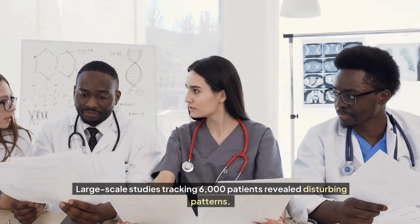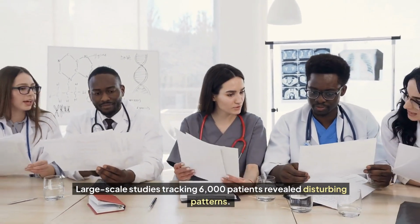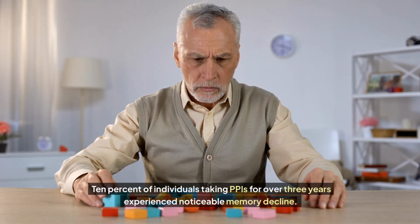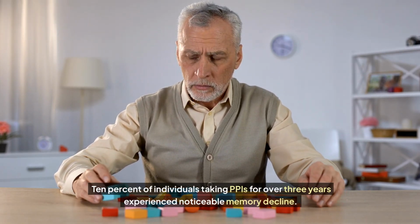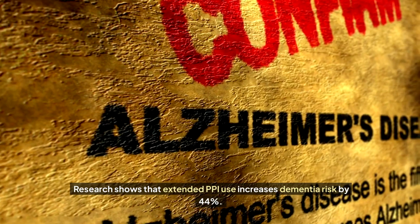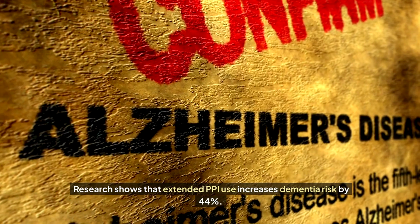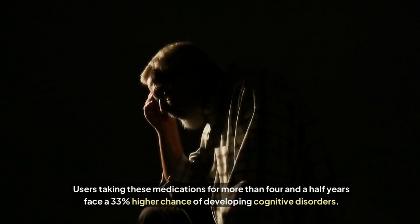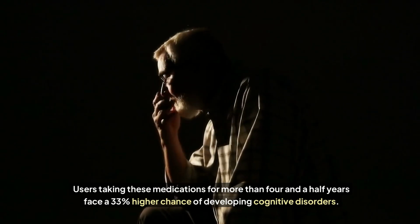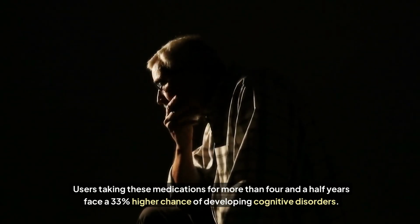Large-scale studies tracking 6,000 patients revealed disturbing patterns. 10% of individuals taking PPIs for over 3 years experienced noticeable memory decline. Research shows that extended PPI use increases dementia risk by 44%. Users taking these medications for more than 4.5 years face a 33% higher chance of developing cognitive disorders.